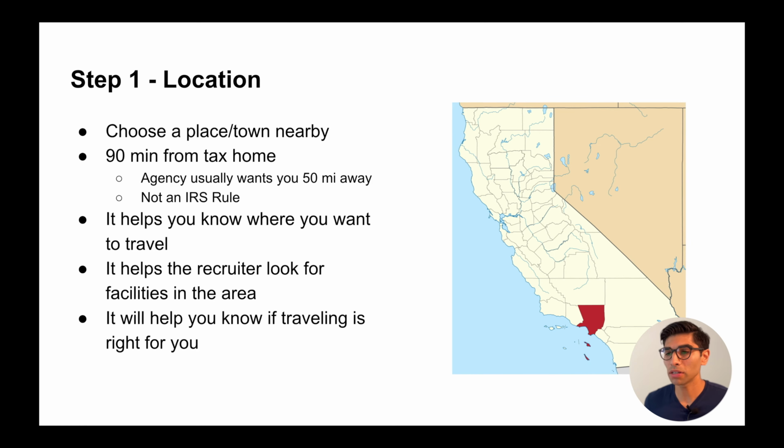Step number one is understanding location. Location and tax home come into play here. We'll be talking about tax home and tax-free money shortly. Choose a place where you want to travel. It's a good idea to start in a town nearby. Make sure you're about 90 minutes away from your tax home to be eligible for tax-free money. The agencies usually use a 50-mile radius to be eligible for that.